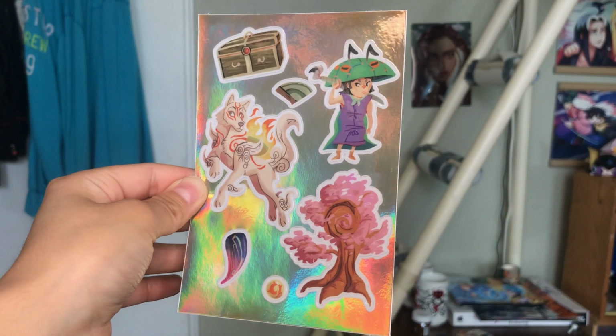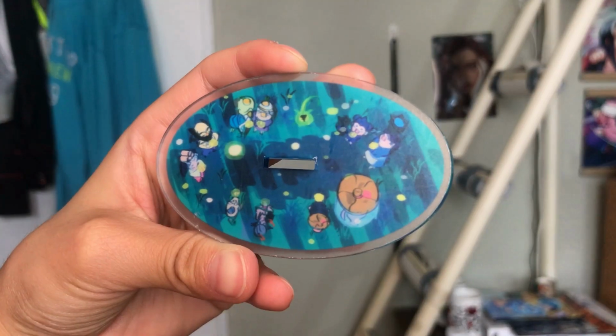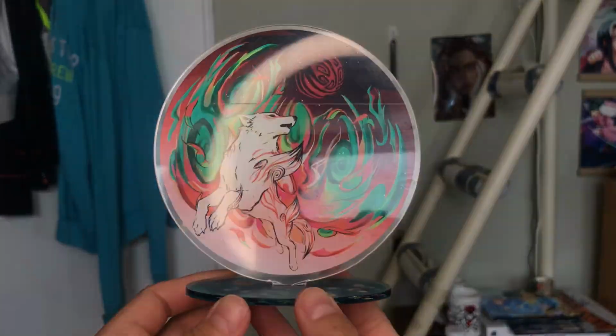And yeah, they also had a goal for 200, which was an enamel pin that also glows in the dark, which I think is very nice. So overall, I'm very happy with this design. I really like the merch they came with, and the artwork, and this is gorgeous. So I definitely like to see more Okami Zines in the future.